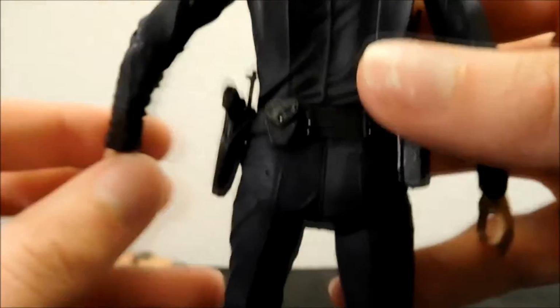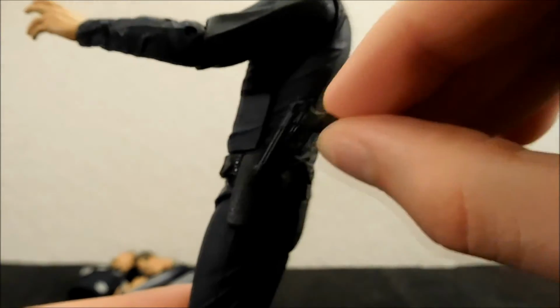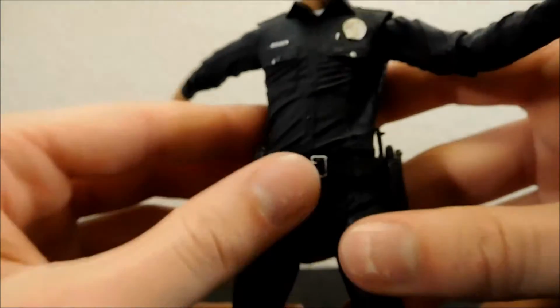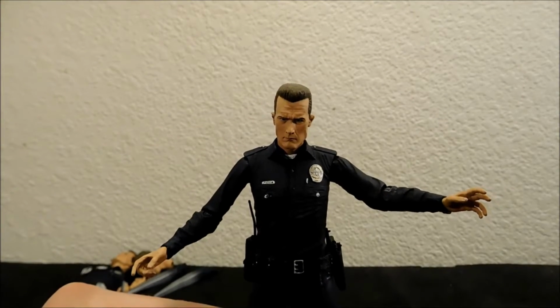Weird. Okay. He's got his nice police officer belt here, which he does come with a gun, but in the prototype it was supposed to be a silver gun, but whatever. And then it has a walkie-talkie, but not removable. Everything on this belt is pretty much just solid on there except for the pistol. And it looks really nice. So the sculpt on him is just, it's great. Now let's get into the accessories.